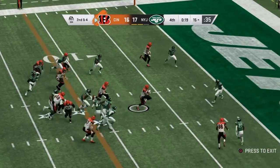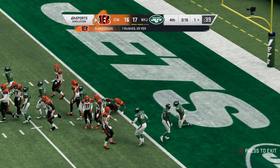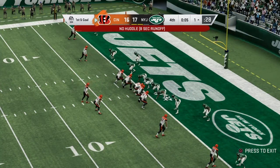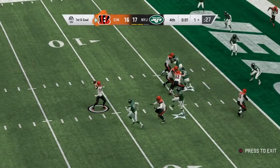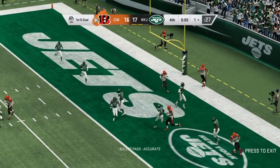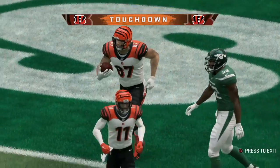On second down, it's Anderson. And he's brought down. That gain of 15 gets him on the doorstep, first and goal. Back to throw. And this is going to be caught. It's caught. And they've won the football game.